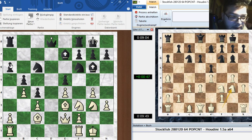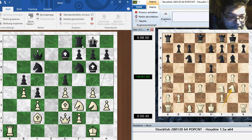Let's castle. Let's continue with a5, a3, pawn takes, rook takes, and queen c7, let's say, followed by rook d1. Okay, there is a bad bishop here, but there is also a terrible bishop there and there. The only bishop which is not so terrible is this one.